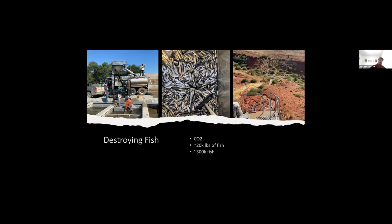And so what we ended up doing is just crowding fish up, pumping them onto our semis, and we made a deal with our neighbor where we could dump all the mortalities into one of their coulees.